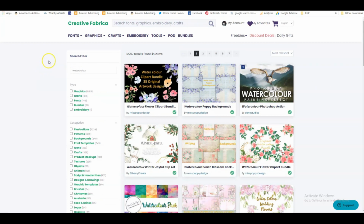And in fact, if you are doing print on demand, I think Creative Fabrica have just partnered with Printful. And I can't remember if it's Printful or Printify. Excuse me if I'm getting this wrong, but one of the big POD partners has partnered with Creative Fabrica, and that shows that Creative Fabrica is absolutely okay for print on demand.